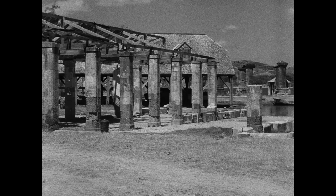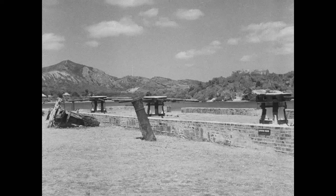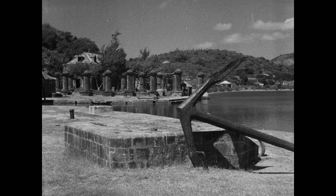Nearby are the ruins of the old dockyard buildings and slipways on which many a famous ship of the line has stood, bearing such famous names as Vanguard, Repulse, and Cornwallis. The site of the old capstan house is now reduced to a low wall. The capstans have recently been remounted by the company of a visiting ship of the Royal Navy. Anchors of old and famous ships reflect the greatness of British naval history.